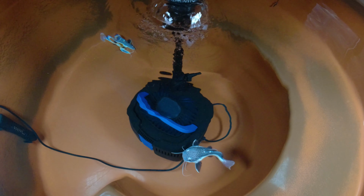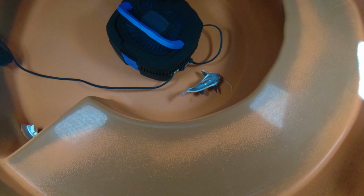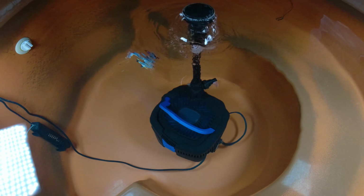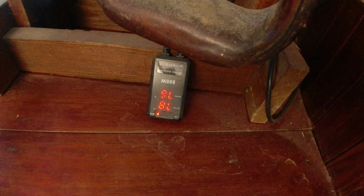All right, so it's been 208 days since I bought these two little red-tailed catfish. I'm taking videos every day, posting them on YouTube so you can see how fast they grow. And today, I noticed that the temperature's down a little bit. So this is actually set on 78 degrees and it's down to 76.